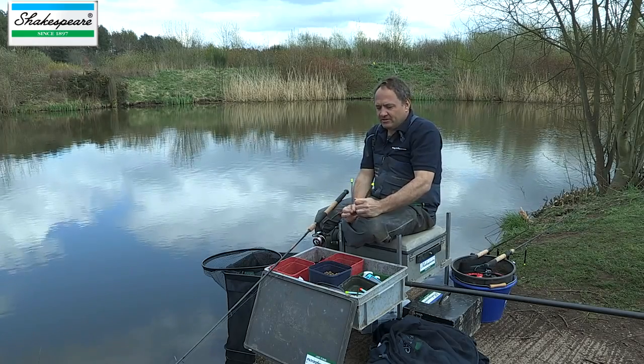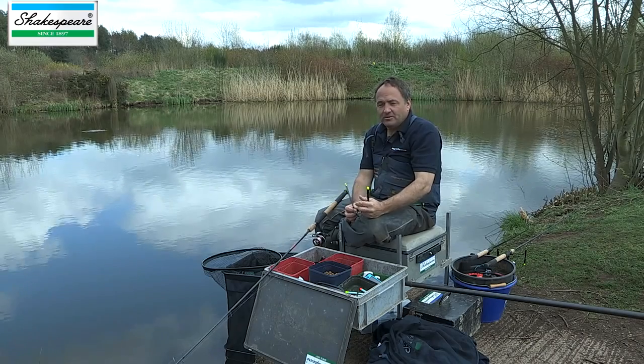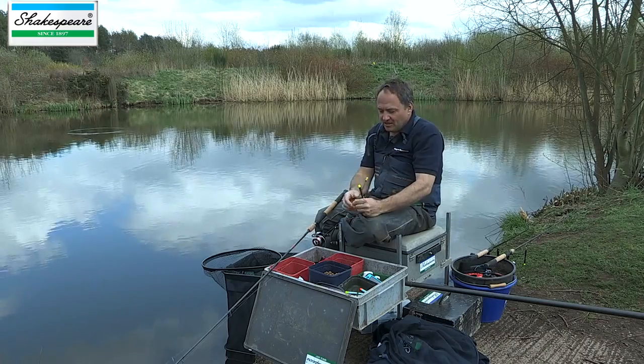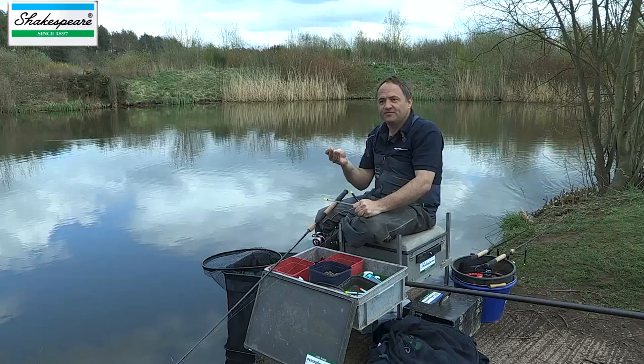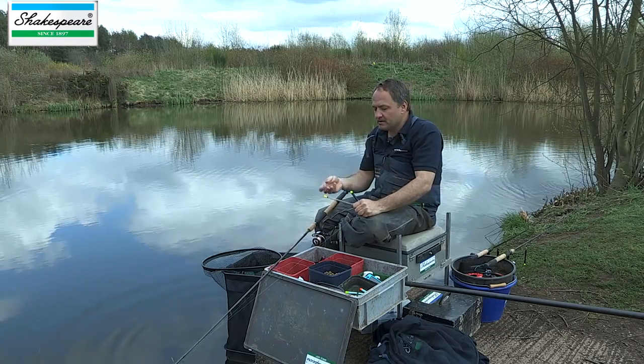Okay, well, the pellet waggler itself is a form of float fishing, evolved predominantly on commercial fisheries such as this, and as the name suggests, obviously revolves around fishing with pellets as bait. Now, pellets are such a devastating bait on commercials, predominantly because the fish are bred on them, they're grown on them, so it's a natural bait for the fish.